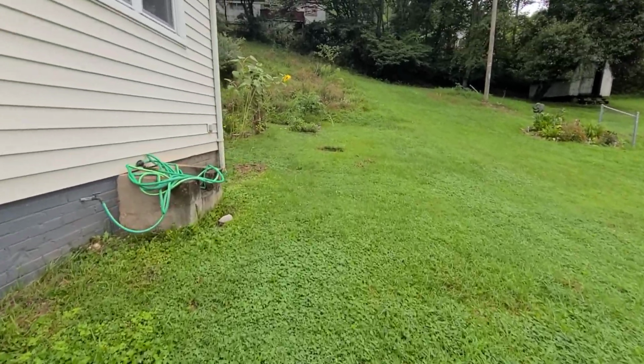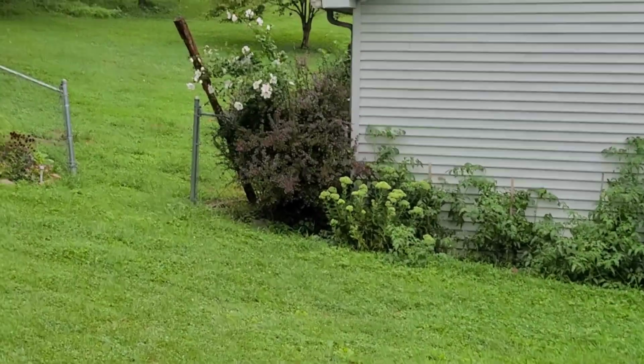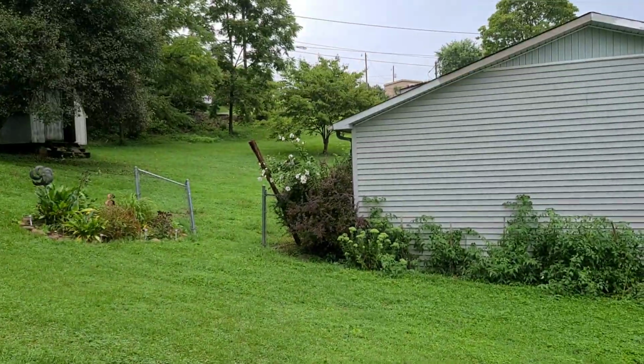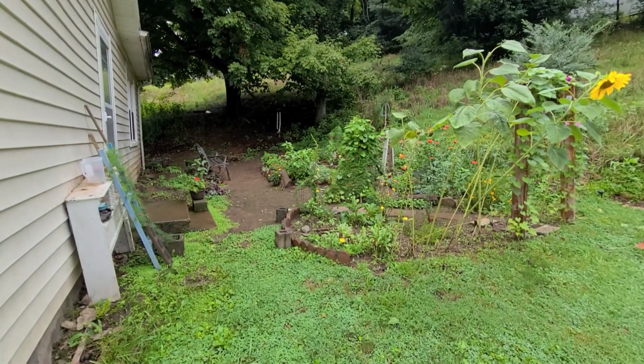So let's go back here to the backyard. Look, my neighbor, she's got some beautiful, right here. These are hardy hibiscus. They're really popular around this area. So here is a view of the garden.